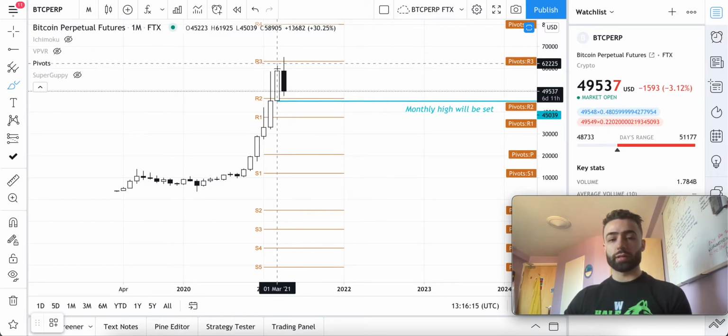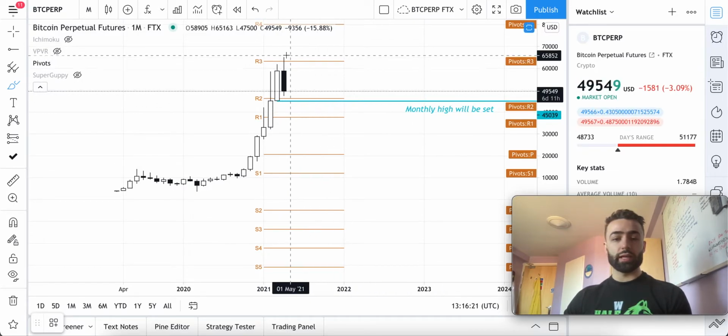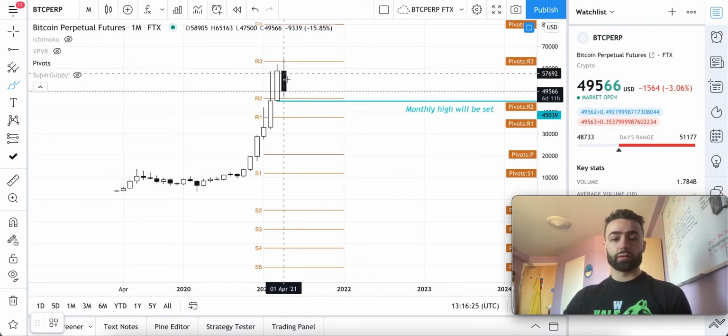So like I said, I imagine now with the way that the price action has been going, that this probably is the high, just because we only have 7 days left for this monthly candle to close. And even if it closed up at where it opened, at about 58.8, that would still be bearish because it would be a doji candle.